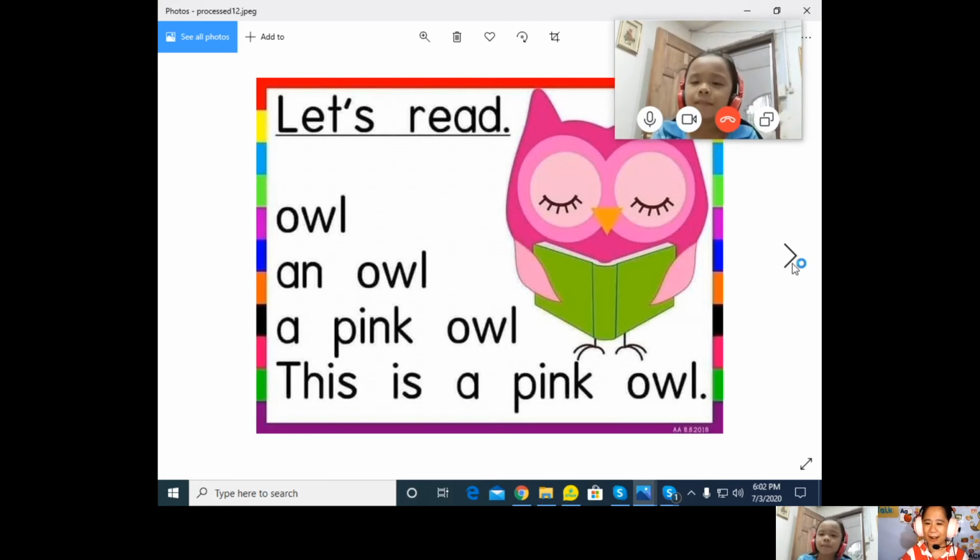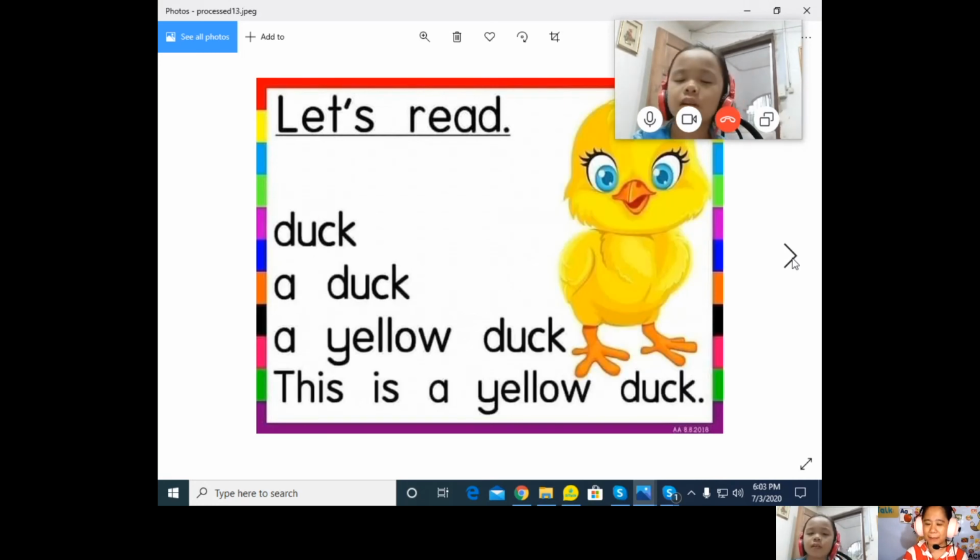Pink. Wow, look at the owl. Very beautiful. She is reading a green book. Wow, very good. Good job, Denbana. Let's go to the next one. I already knew what it is. It's a green book, so she might read the green book. Okay, very good. Let's go to the next page.